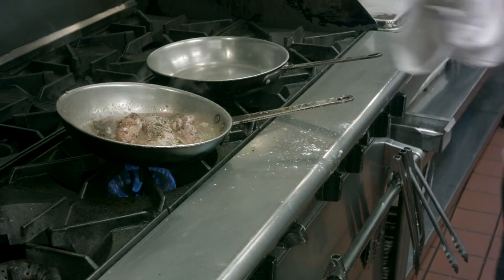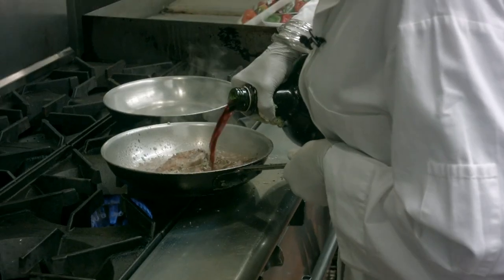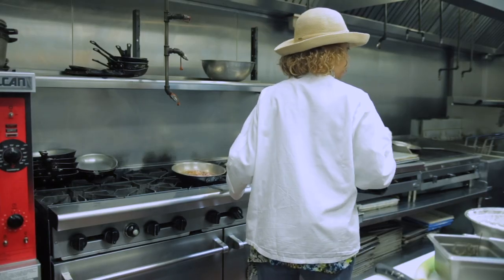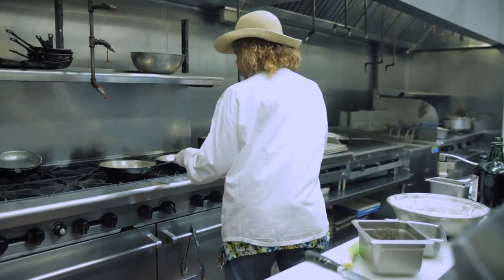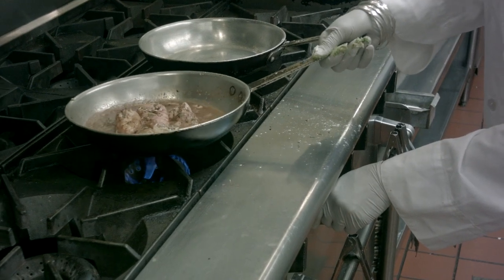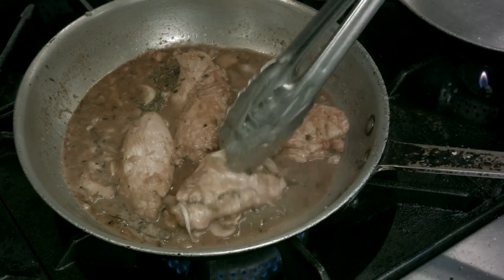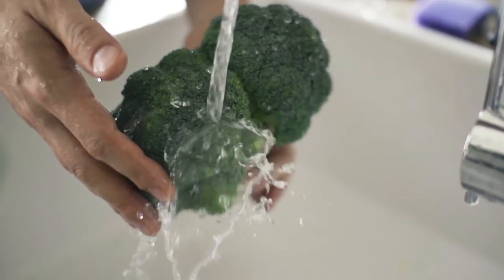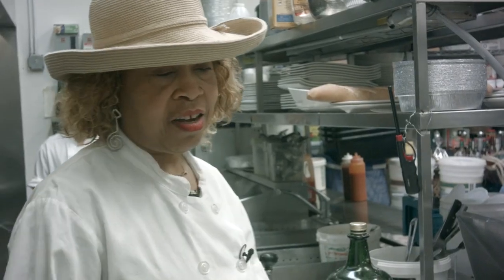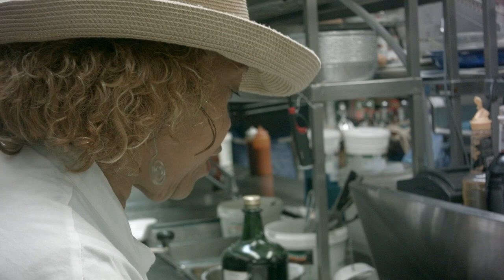Now, we're going to add a little bit more wine. And we're going to let it simmer. Now we'll say another 5 minutes. Okay, let's clean up so we can set up our dish on the plate, okay? Let's do this, very clean.